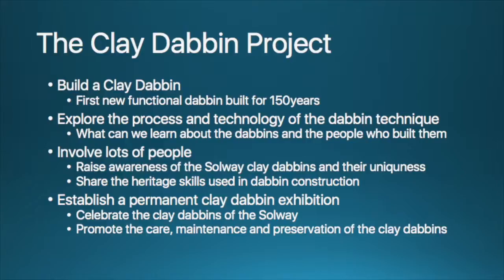And it was the opportunity, through building a new building, to explore the process and the technology of the dabbin builders, get a little bit of an insight into what our ancestors went through to build these clay buildings.